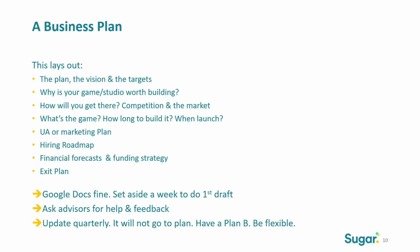So going back to the very beginning of the journey, outside of the game you want to make and the team you want to do it with, you will need a business plan. Typically, this could be a 10 to 15 page document that maps out the plan, the vision and the targets. It's where you put pen to paper and commit to the game you're going to be making, how you're going to get there, are there any competitors to be worried about, and how long it's going to take to build it and when you're going to launch the game.